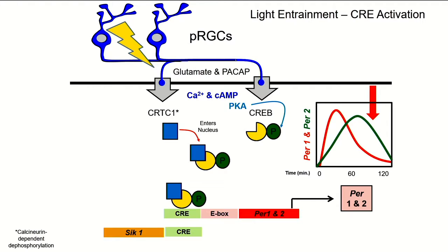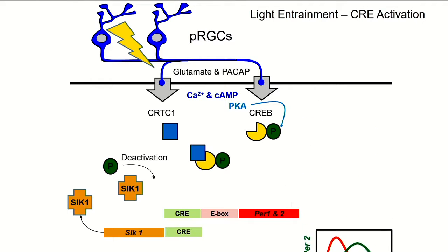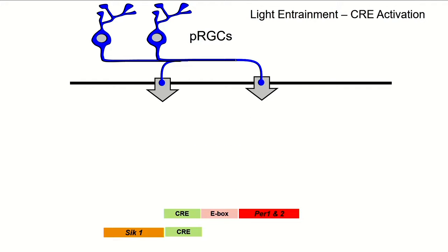SIK1 is a gene that also has a Cre domain. So like PER1 and PER2, it will bind phosphorylated CREB and CRTC1 in the following way. That leads to transcription and translation. SIK1 is a kinase, and what it does is rephosphorylate CRTC1. And of course, in the phosphorylated state, CRTC1 can no longer bind to phosphorylated CREB, so it falls off, which means you lose the transcriptional drive, which means you effectively turn off this whole system. And of course, SIK1 is also regulated by a Cre domain, so it turns off its own transcriptional regulation. If you remove light, then you've lost your glutamate PACAP signal, no more calcium and cyclic AMP, and the whole system goes back to the resting state.